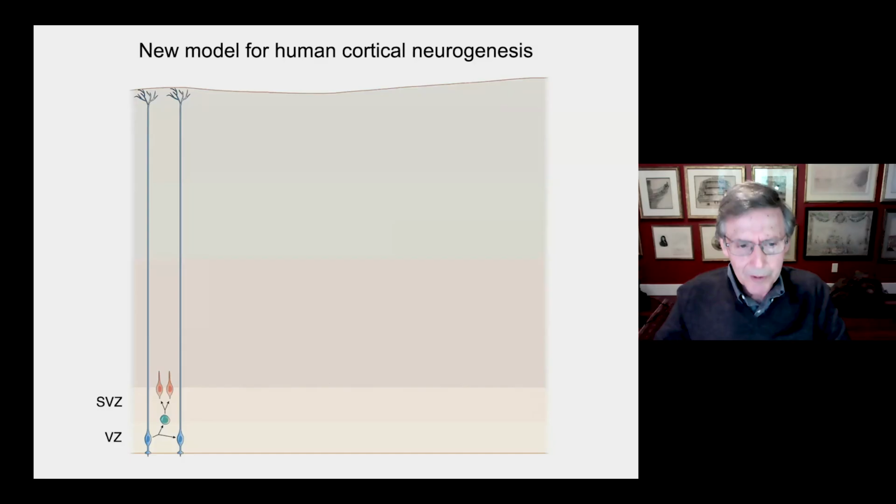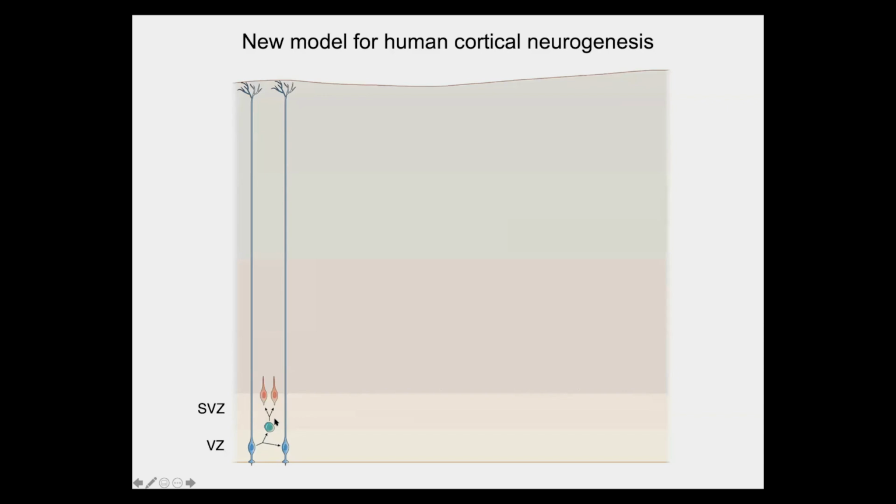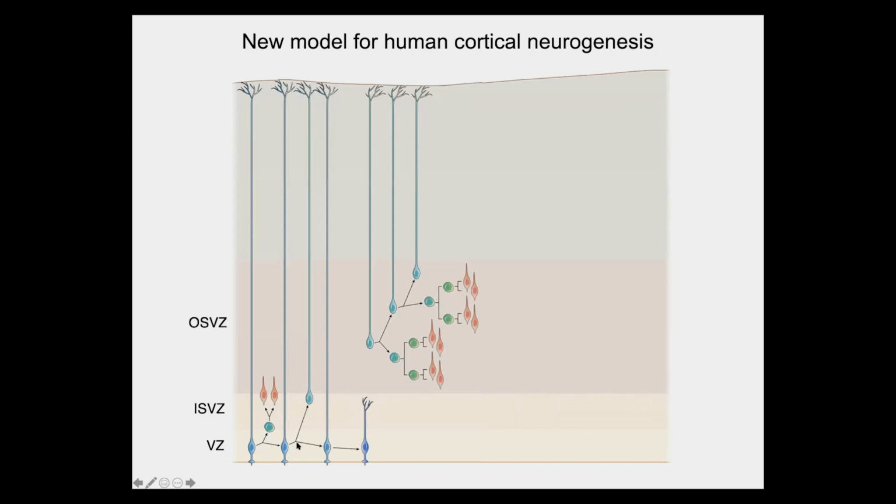So our working model for human cortical neurogenesis looks something like this. There are ventricular radial glia, shown here, that give rise to intermediate progenitors that divide usually once to produce a pair of neurons. But that quickly changes in human cortical development into this pattern, where these radial glial cells, when they divide horizontally, produce outer radial glial cells.